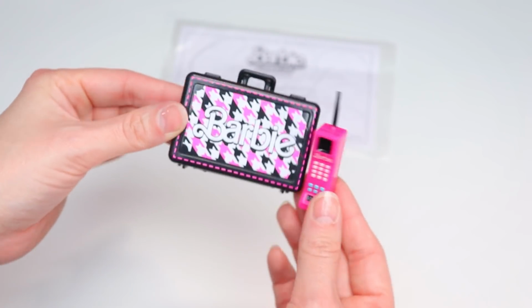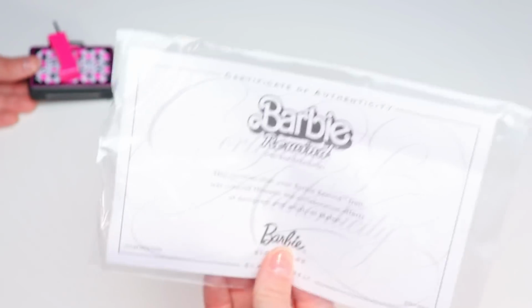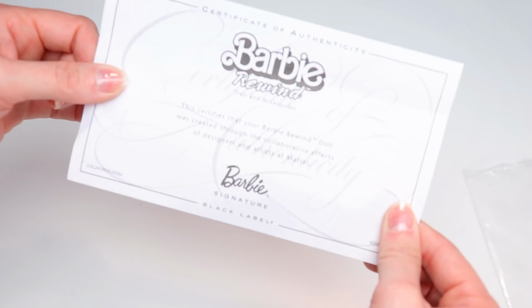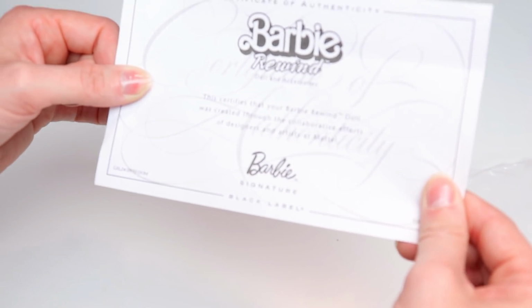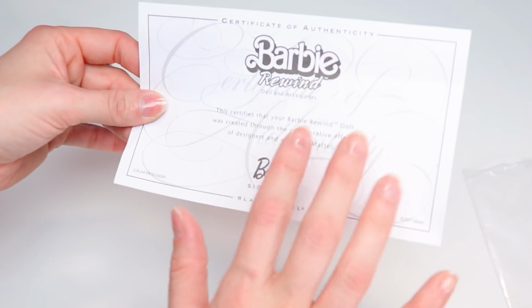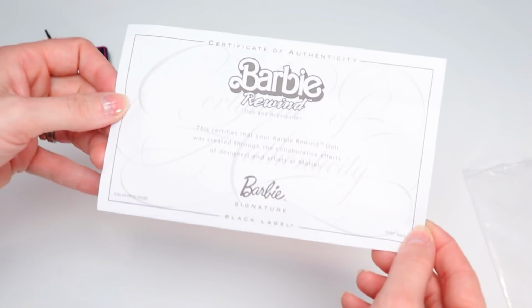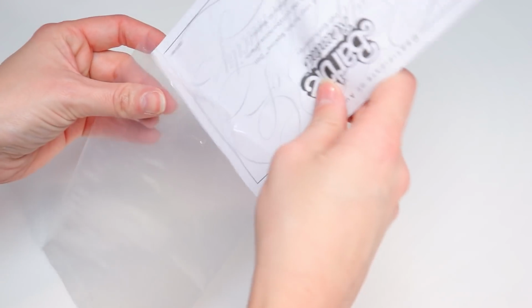Now we can complete her look, one in each hand. But not until I quickly show you her certificate of authenticity. Otherwise, how would you know you have an authentic Barbie Rewind doll with accessories? It says this certifies that your Barbie Rewind doll was created through the collaborative efforts of designers and artists at Mattel, and it's part of the Black Label collection. To be honest, I feel like this is just a straight up printed out piece of paper, and I truly think that certificates of authenticity need to be a bit more substantial. Like, give us a nice thick piece of cardstock or something. So I'm just gonna stick that back in there and I can retape it to the back of the box.